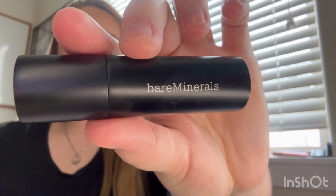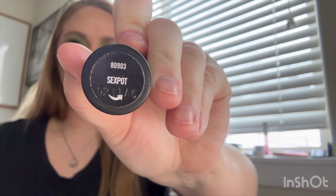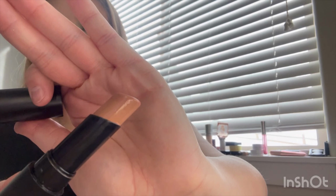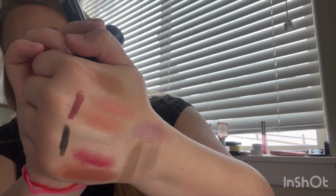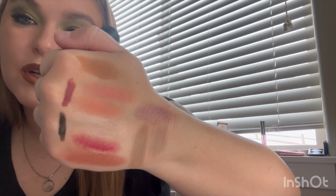This is from Bare Minerals, a lipstick, and I'm going to say this is for letter X, so I'm going to say the shade is in X Pot. That's what I'm going to call it, but you can read it. This is a very honey nude color, and it's very light, so it's lighter than my natural lip tone. Here it is up here. I have to wear it with a darker lip liner or anything like that, but it's really, really pretty.